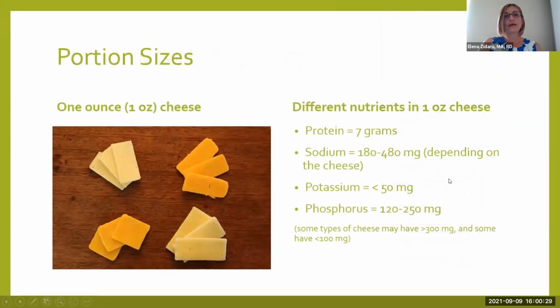So I want to show you some examples of portion sizes, like what would be a portion size for an ounce of cheese, which is a good amount to eat a day, especially if you have high cholesterol or a higher risk of heart disease and you want to keep an eye on the saturated fat. In an ounce of cheese, which would be each of those 3 slices, and they look a little bit different, you get about 7 grams of protein.